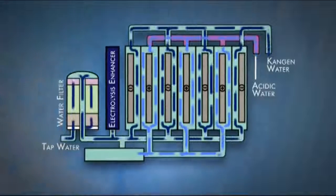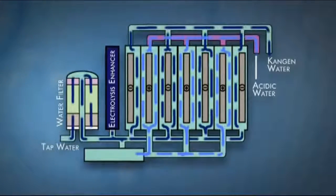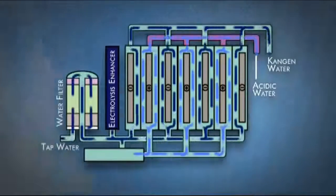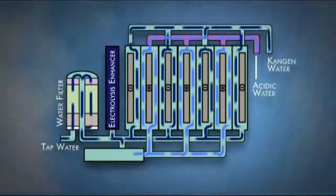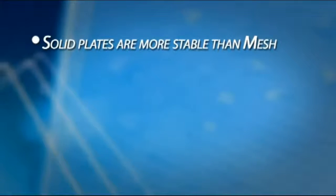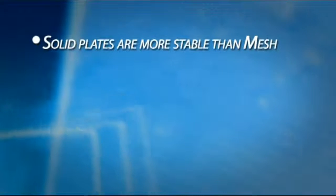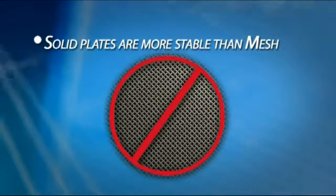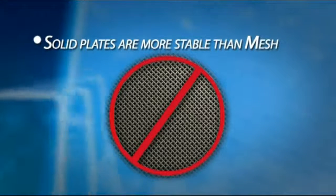But Enagic machines don't overheat because of their precision engineering and technology. Most other machines don't use transformers because they cannot handle the heat generated. Enagic uses solid titanium platinum plates. Their research has shown that solid plates are the most stable and time-tested method for creating ionized water. They don't use the mesh plates used by some manufacturers because of the long-term problems mesh plates pose.